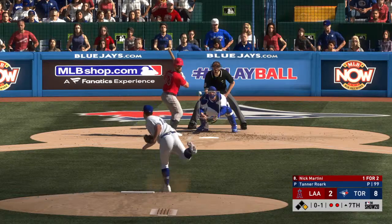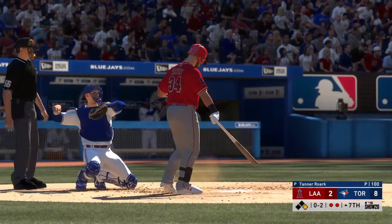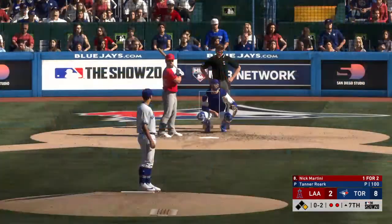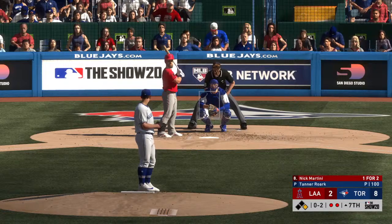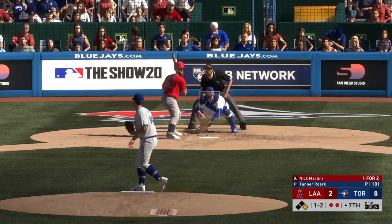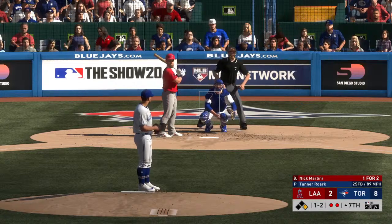A 1 pitch on its way. Swung on but fouled off to the left. The 0-2 home. Low with a fastball here in the dirt even. It's ball 1.